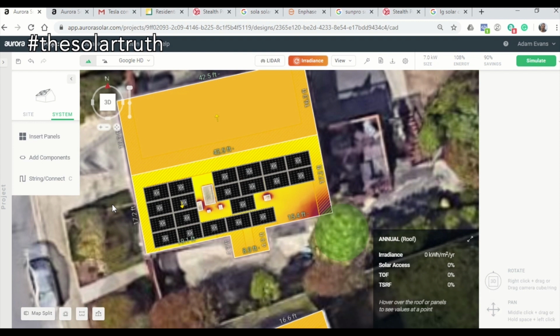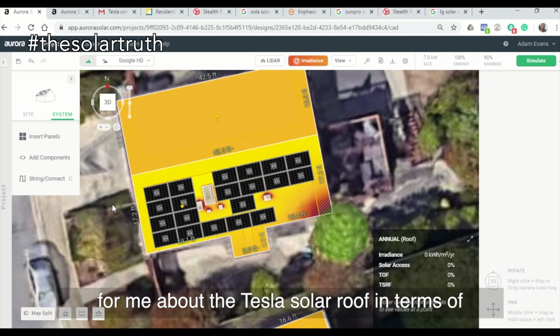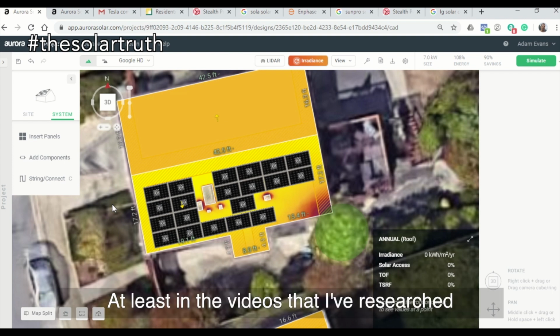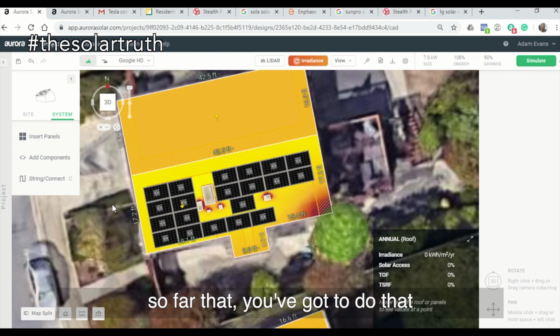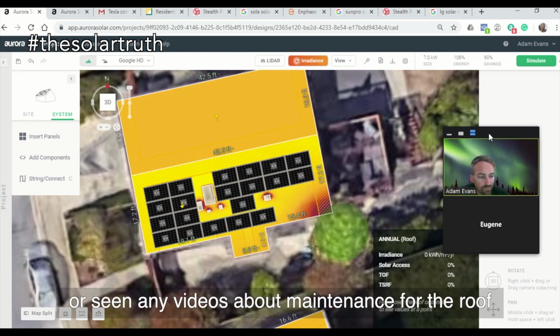Okay. I think there's still a lot of question marks for me in terms of the Tesla solar roof, like how does one actually clean it or maintain it, right? Because at least in the videos I've researched so far, you've got to do that with panels as well, and I haven't seen a lot of videos about maintenance for the roof. So that will be the interesting part.